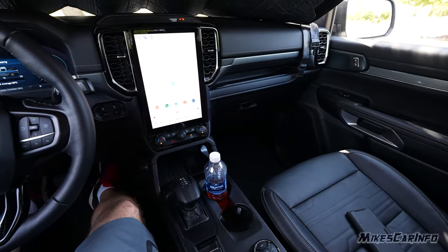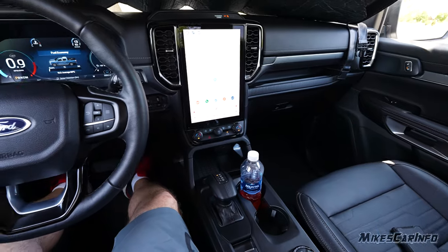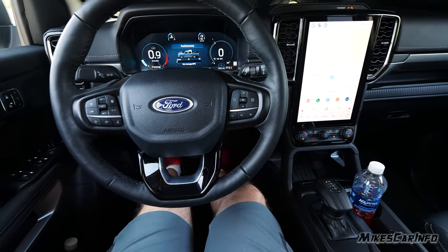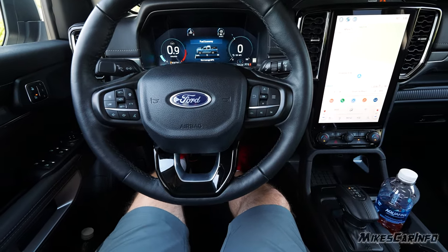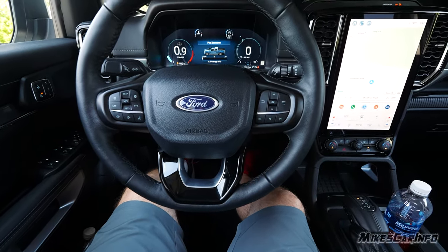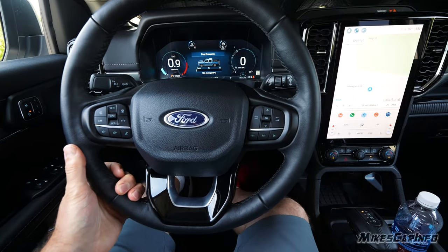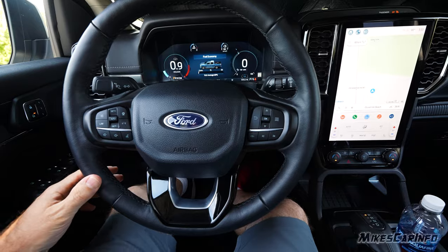I'm sitting in the driver's seat. I'm 6 feet tall, and I have the driver's seat all the way back and all the way down to give you an idea of the potential legroom here. It's actually much further back than I would need to drive. I would really need to pull it up 3 or 4 inches or so at least in order to drive safely and press the pedals and everything. So if you're over 6 feet tall, you should have no problem driving this vehicle.